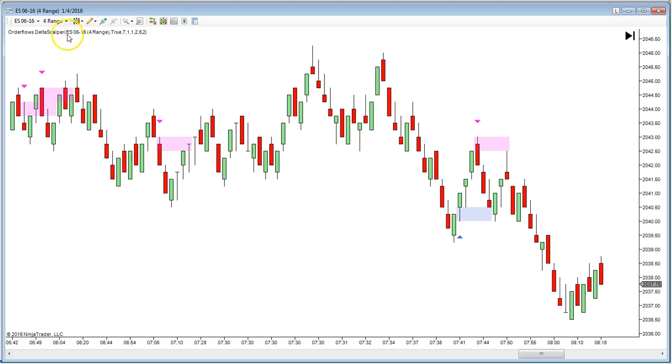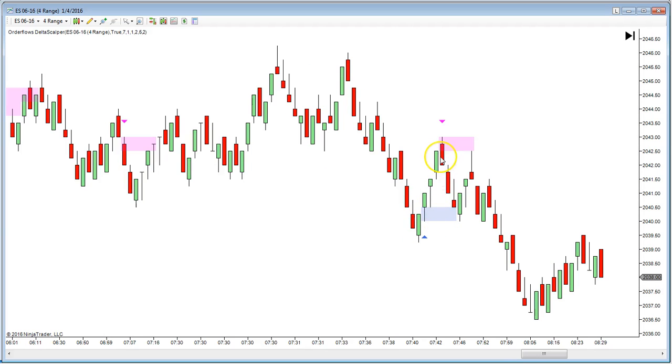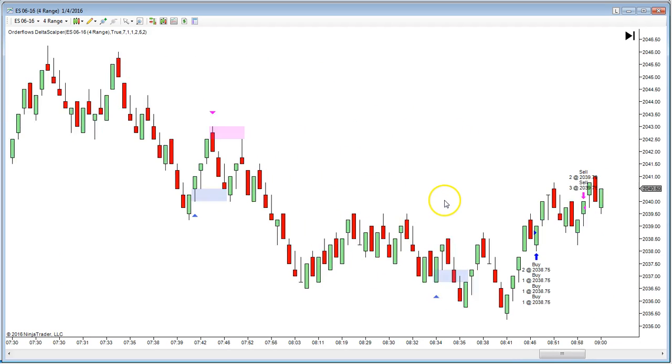Okay, just real quick, this is a 4-range chart. This is just a normal bar chart. 7:30, the number comes out. I don't know if it would have taken these just around within 15-20 minutes of the release of the number. The market's still moving pretty fast. It's slowed down in this move, but again, it's within that area, 15-20 minutes of the release of the number.